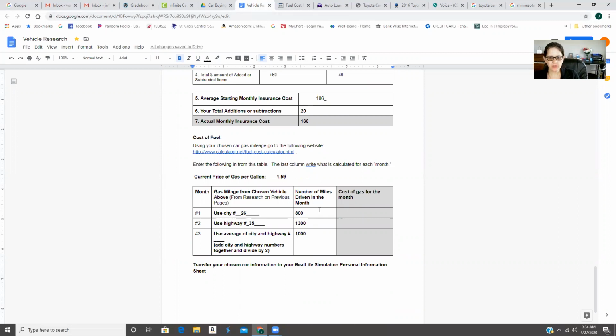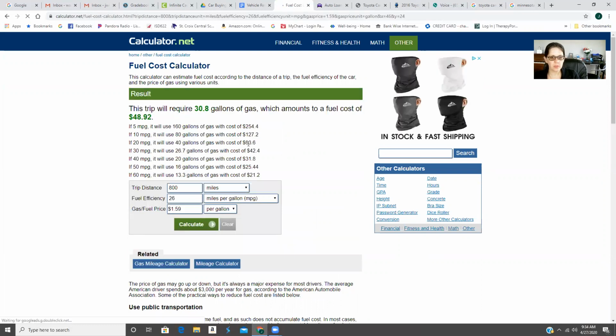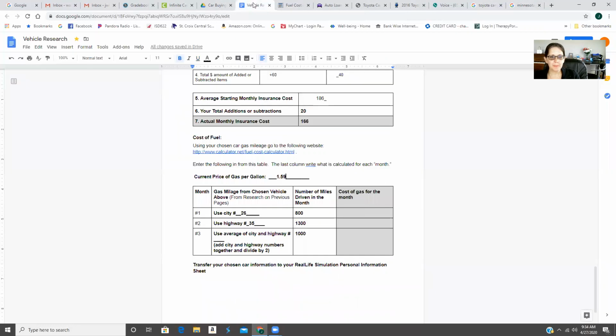So with this information, you're going to add these numbers in. So the 159, the 26, the 800, it'll give you this. So we're doing 800 miles for this month. Fuel efficiency is 26, and this was like 159 I saw, so it's crazy cheap. So that means that it would only cost me $48.92 for the month. That just boggles my mind.